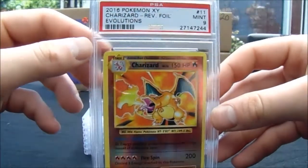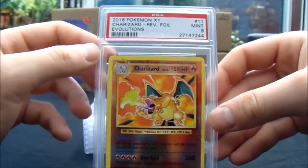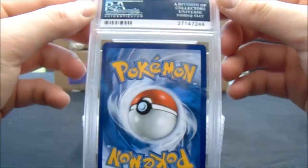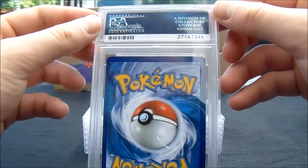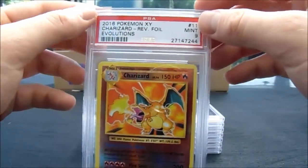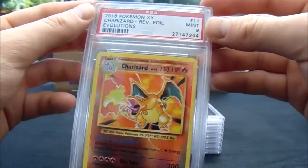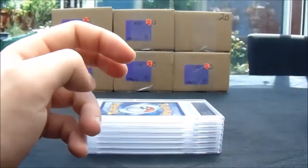Next we have the reverse foil Charizard. Look at that. Mint 9 again. Yeah, again, it's so slight. To be honest, on this one, maybe you could be forgiven. Maybe it's a 9.5 for sure. Centering maybe a tiny bit off, but still, Mint 9 is a great grade. You really can't complain too much.